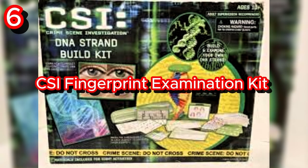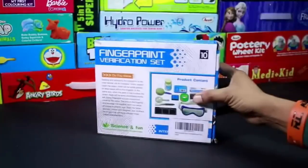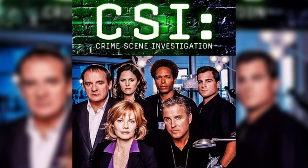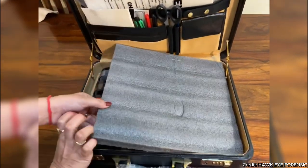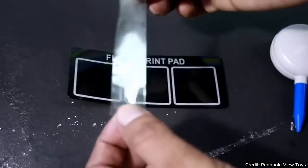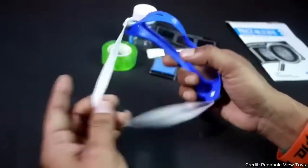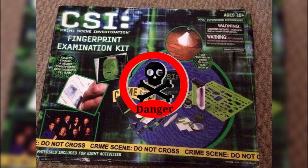Number 2. CSI Fingerprint Examination Kit. The CSI Fingerprint Examination Kit was a toy based on the popular television show, CSI, Crime Scene Investigation. The kit was designed to allow children to play the role of a forensic investigator by dusting for fingerprints and analyzing them, just like the characters on the show. The kit included various tools such as dusting powder, brushes, and lifting tape, aiming to give kids a hands-on experience in solving crimes.